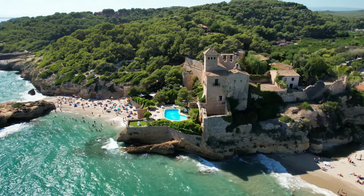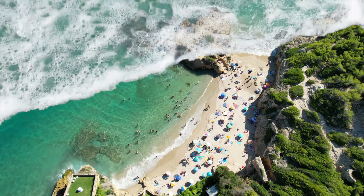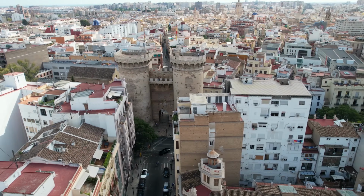A country rich in history, culture, and incredible architecture. This is Spain.